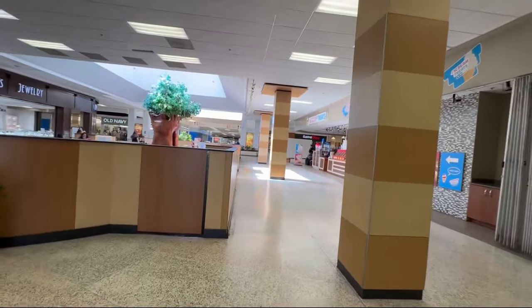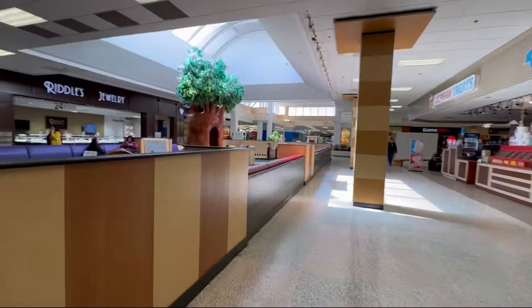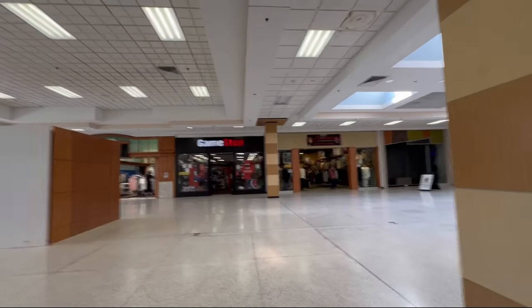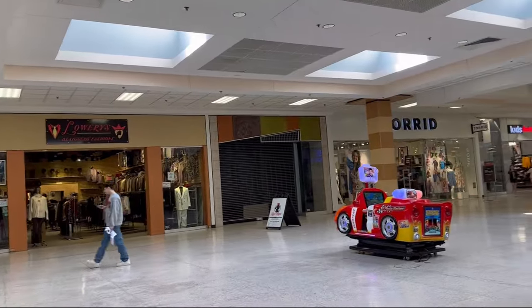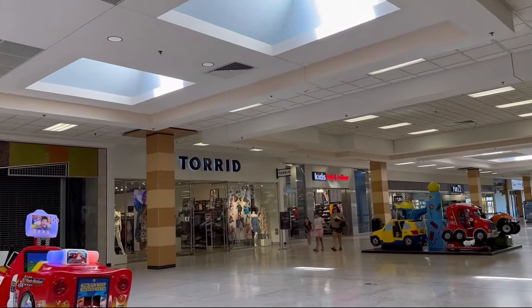There's an ice cream place up here, and a cute little children's play area. Over here we have a Claire's Boutique, GameStop over there, some kind of a store, Lowry's Fashion, Designer Fashions. There's a Torrid over there, and a Kids Foot Locker.